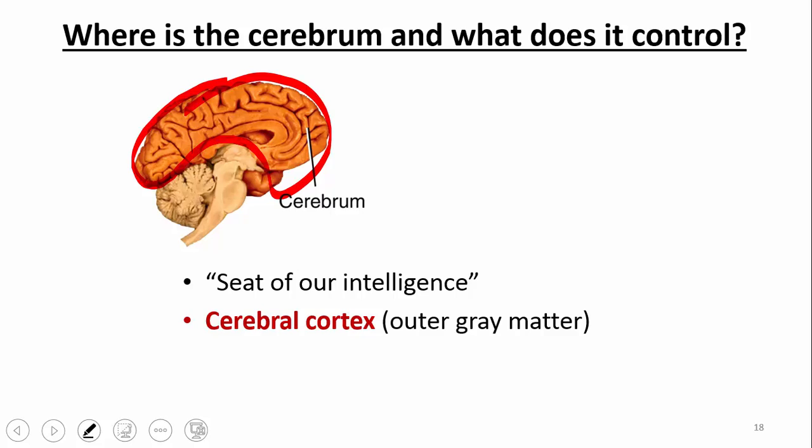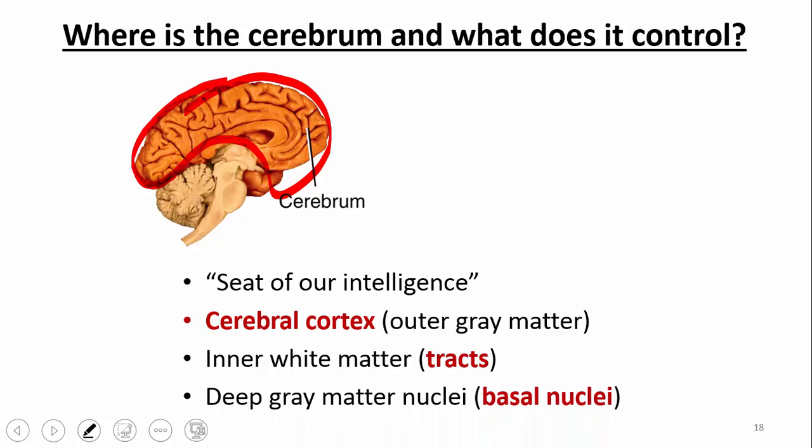Okay, so on the outer portion, you have gray matter, right? So the cerebral cortex, you have gray matter on the outside, you have white matter on the inside for the most part. This is flipped from the spinal cord, right? On the spinal cord, the gray is on the inside and the white is on the outside. But it's different in the brain. It's the opposite. In the inner portion of the brain, you have this white matter, as I mentioned, and you have these areas called tracts we're going to talk about. And deep inside the white matter, you have little tiny spots of gray matter, right? Most of the gray is on the outside, but little tiny spots on the inside. These are called basal nuclei. We're going to talk about these a bit further as well.